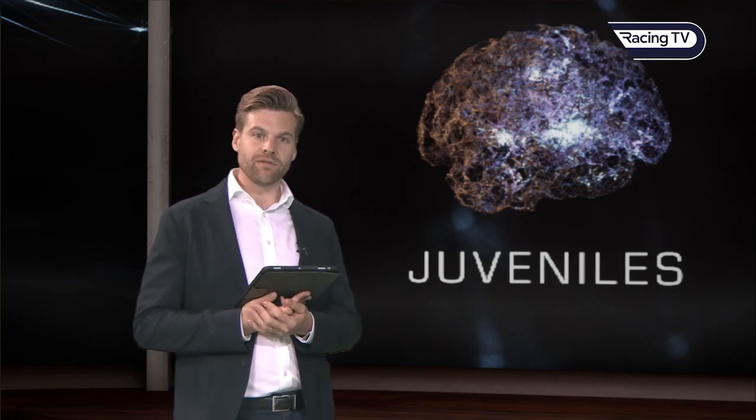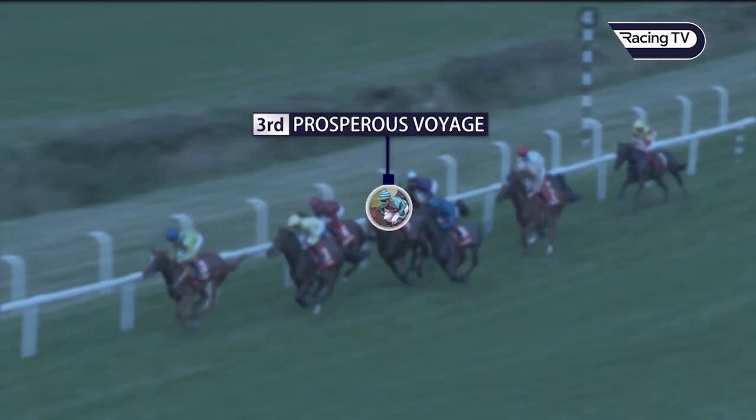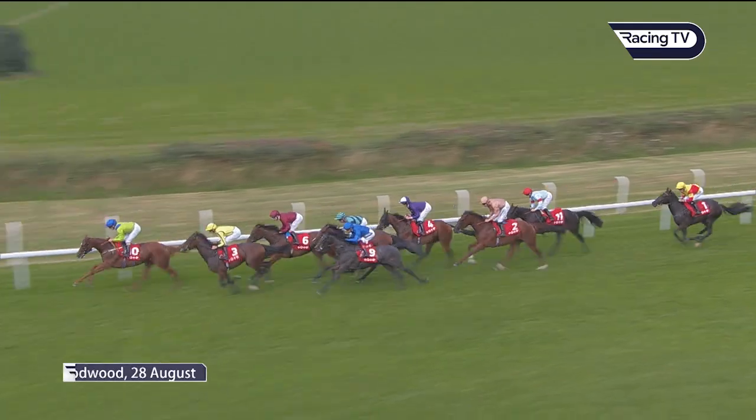First win in Group 3 company for trainer James Ferguson. Oisin Murphy back on board. Another one stepping up to a mile. She's a daughter of Siyouni, Fran. Yeah, and a very good performance to win at Goodwood. Tom, she travelled a little bit keen initially.